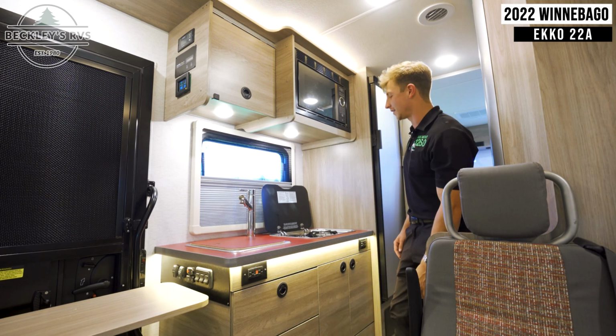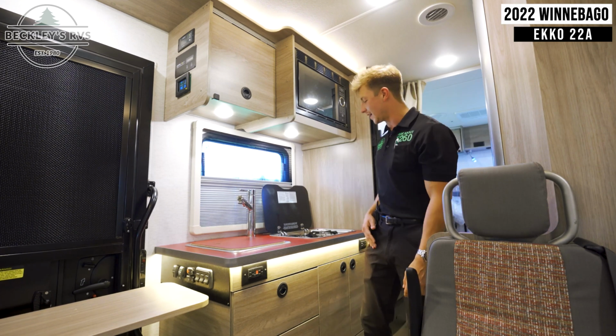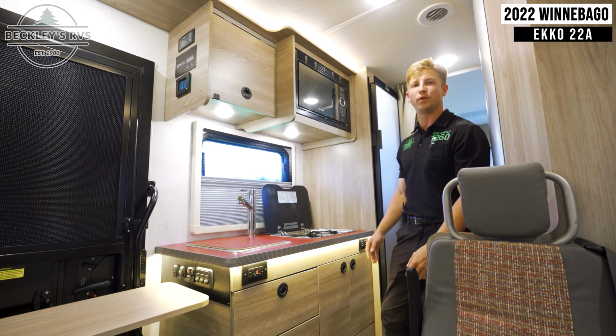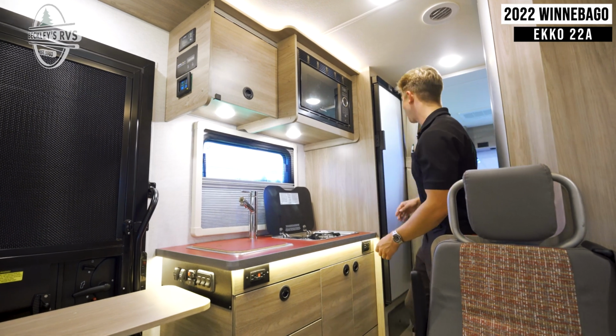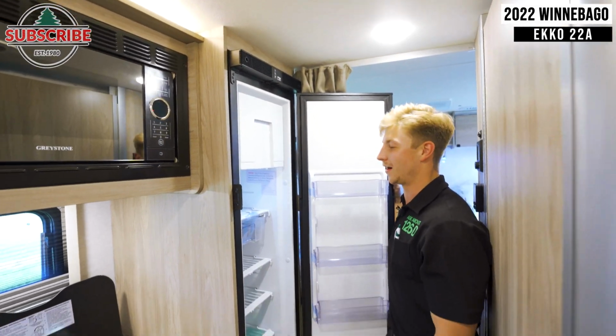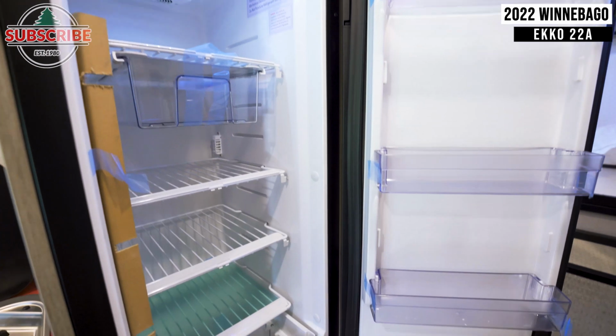As you can see, I'm right here at the kitchen area. You got a sink, you got a 2-burner cooktop, microwave up top, tons of storage down below. But the real kicker is the fact that you have a massive 12-volt driven refrigerator. This thing is huge.